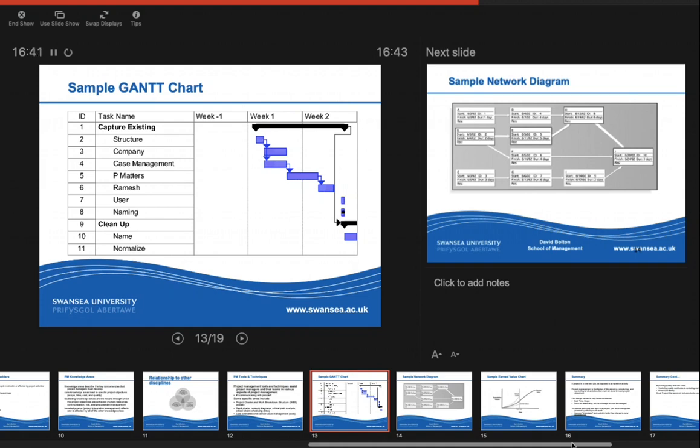The task name then is important, and you'll notice that some of those are bold, and the reason for that is that they are the main overriding section within that project. Okay, so we've got capture existing as the first major task, and we've got the cleanup as the second major task. So that's from task ID 9 all the way through to 11. If you look at the graphical representation, then we've got various different weeks, and this can be days or hours or months or whatever. Okay, and a lot of project management tools will allow you to play around with the timing schedule to either stretch out the project or compress it so that you can see overall what is happening.